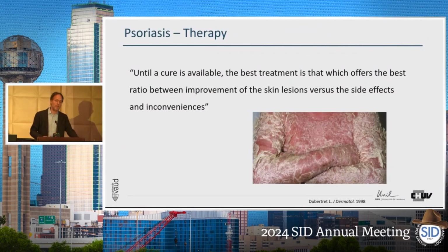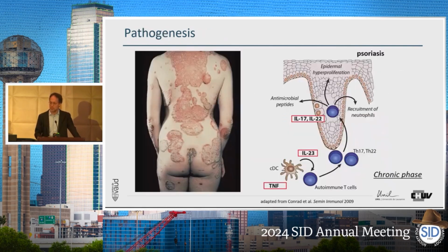So obviously, if you have a chronic disease, it doesn't need to be psoriasis, you have to find the treatment option which is optimal for every single patient, and is obviously the one which offers the best balance between efficacy, benefit for the patient on one side, and risk and side effects on the other. And this obviously has to be individual for every patient, personalized for every patient, because it depends on the severity of disease, the suffering, and so on. On the other hand, you have to be as targeted as possible, so to decrease the side effects and increase the efficacy.